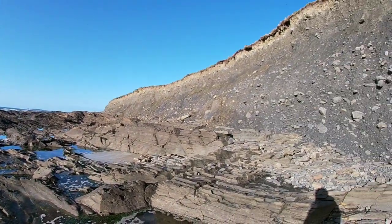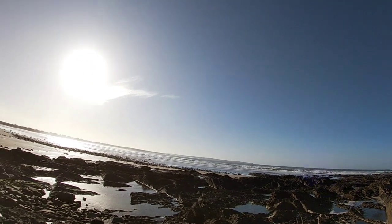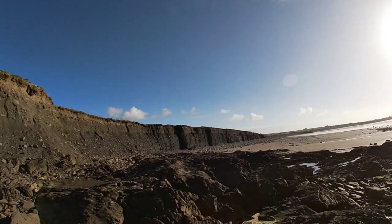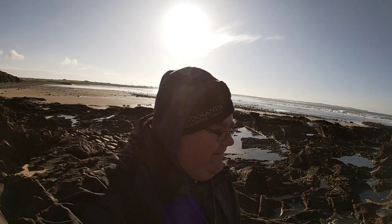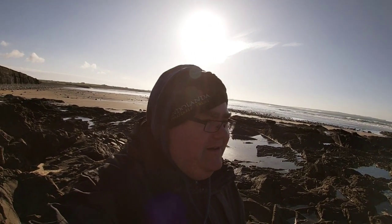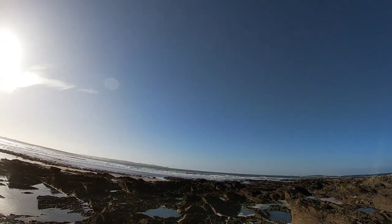I'm just going to continue wandering around and see what else I can find. I still haven't come across any fossils, but it's absolutely gorgeous out here. It's amazingly beautiful today with the views. Even if I don't find any fossils, I'm getting a bit of exercise and a bit of fresh air. And with the sun and the sea, it almost sounds like something from Peppa Pig: the sun, the sky and the sea. But yeah, it's amazing.